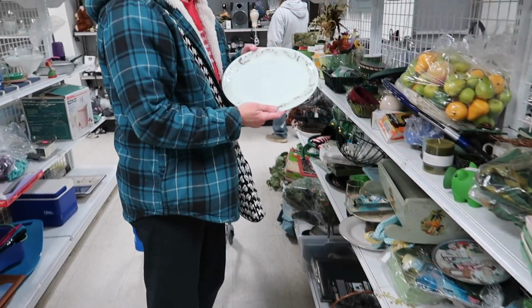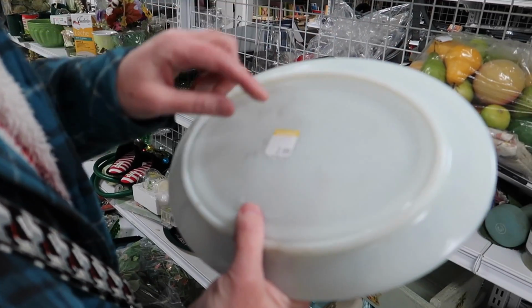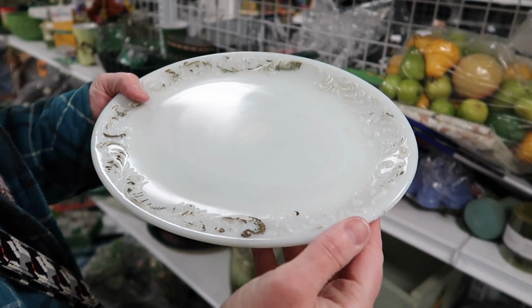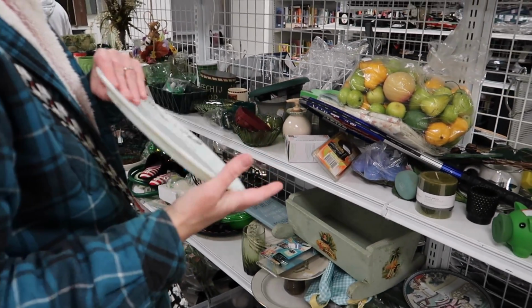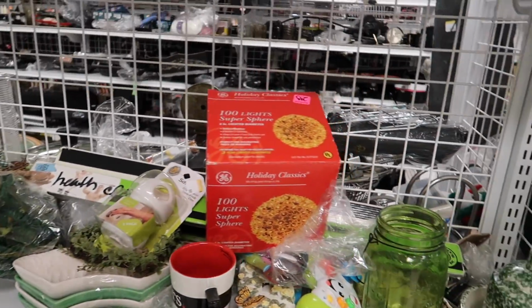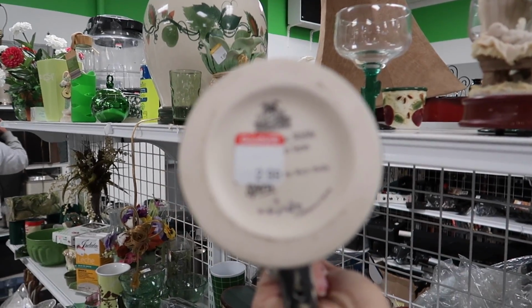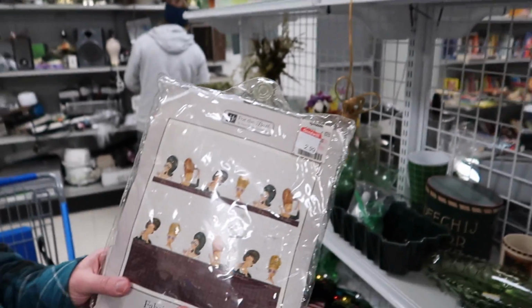Now, Dagny found this amazing antique milk glass plate for only $2.99, and you can see the gold is kind of wearing off, but that's typical of these antique pieces. So she did grab that. I found a Stein with eagles on it. But you can see the bottom, it is a collector's piece. Well, you can't see the bottom. There you go. It is a collector's piece.